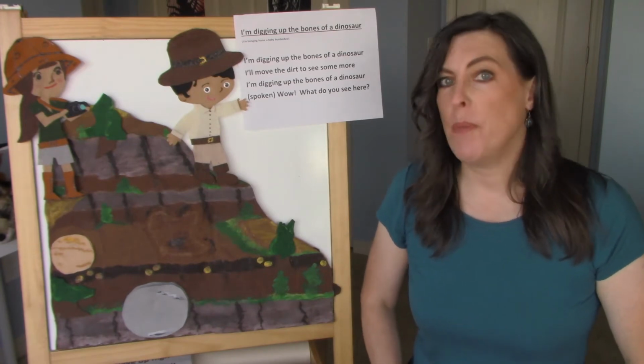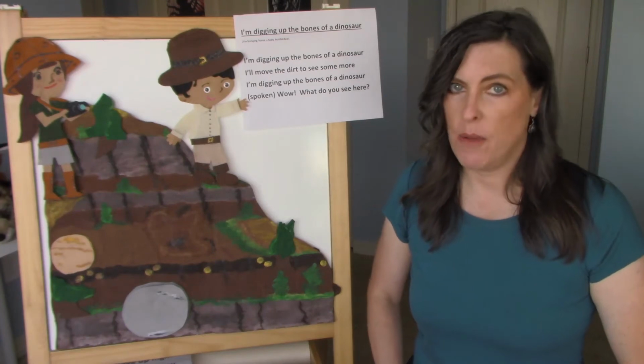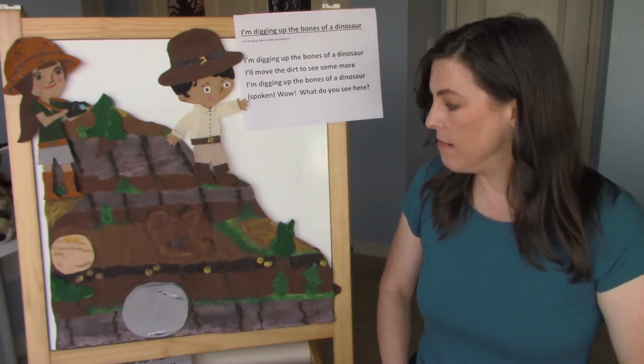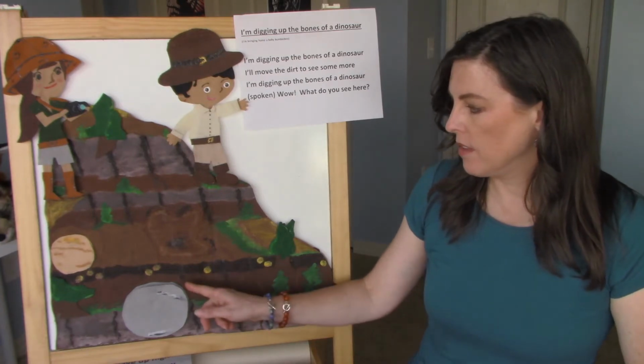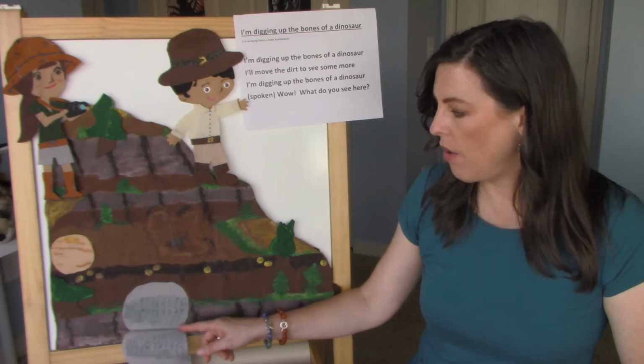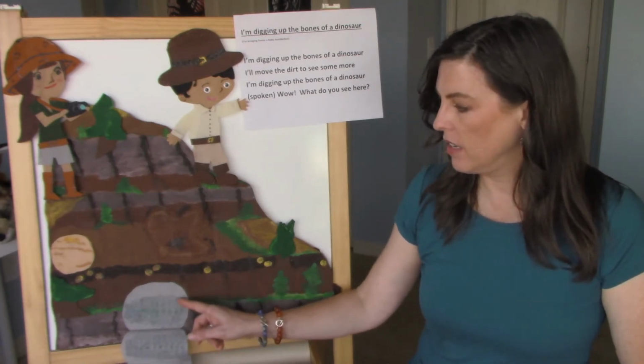I'm digging up the bones of a dinosaur. I'll move the dirt to see some more. This rock looks like it holds something. Oh, that's the impression of a fern.